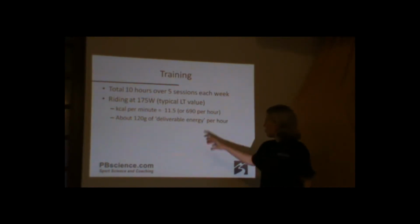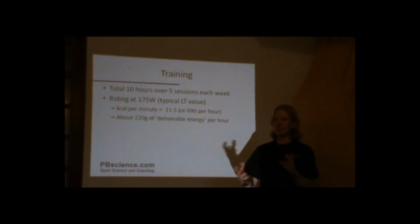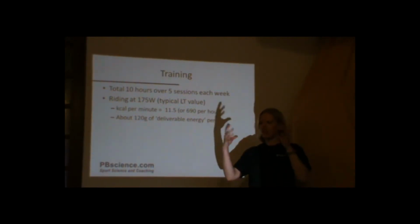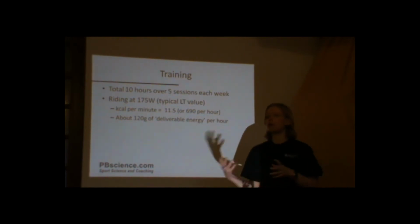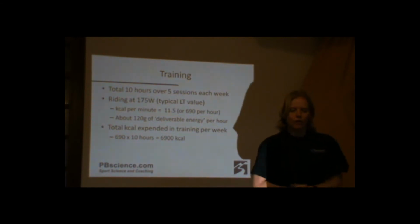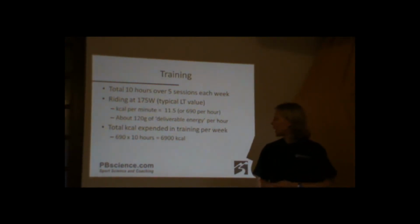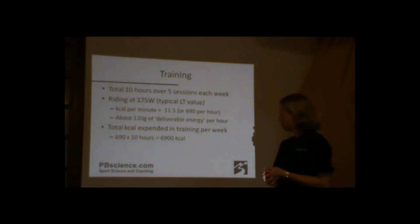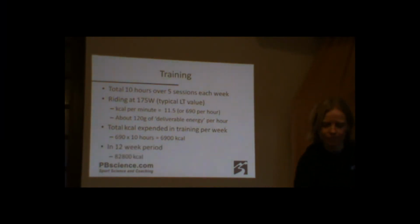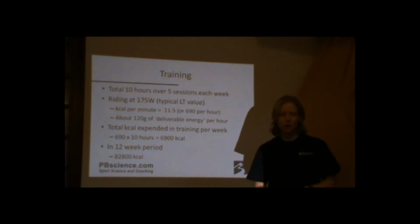So we know that there's about 120 grams of deliverable energy per hour going into the system. You've got about 80 grams worth of energy in terms of fat and carbohydrate, and we also know that we can top it up with drinking as well. So total kilocalories expended in a week from the training load is going to be in the order of that 7,000 kilocalorie amount. Again, multiply that up by 12 weeks, and you've got another big figure.